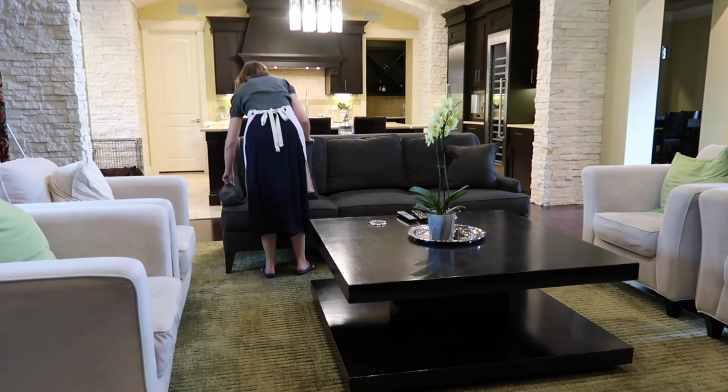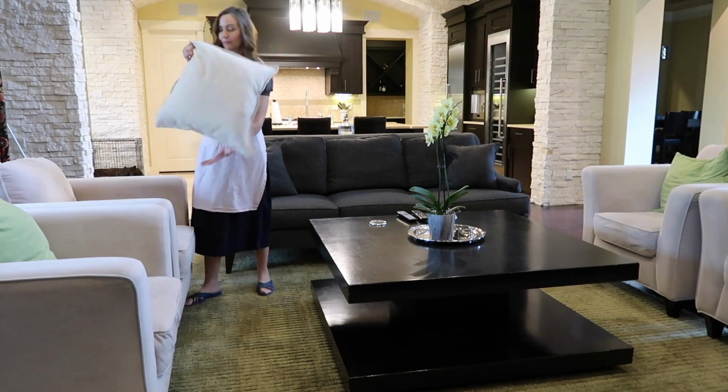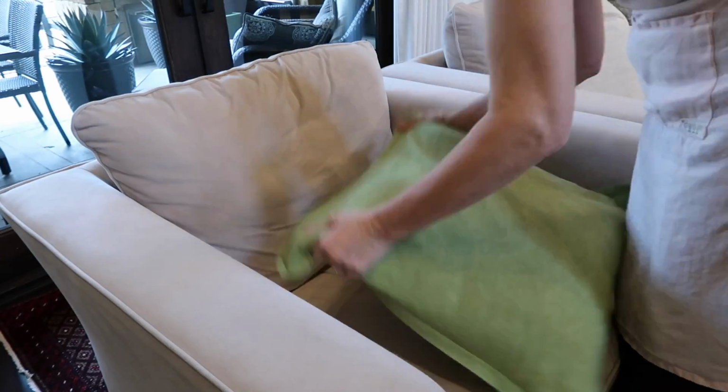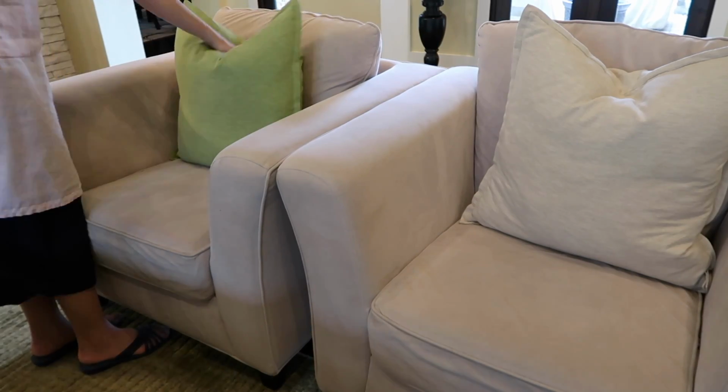I also like to include things like straightening up the cushions on the couch, fluffing up the pillows. These are just things that take a couple of minutes but have a high impact once again. They just make the room look tidy.